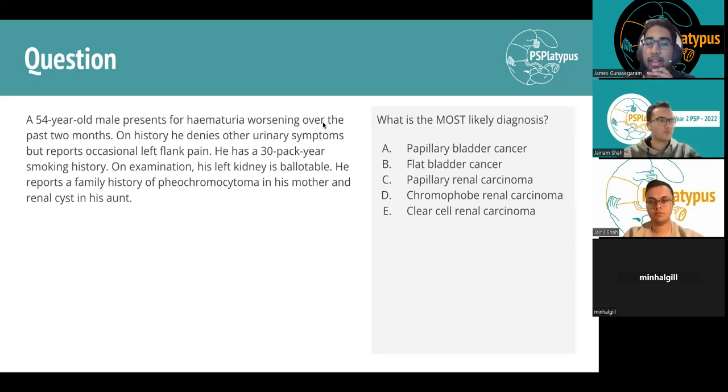So we could go down that path, but he's talking about left flank pain. And flank pain is not usually an associated symptom of bladder cancer, right? That's more of a kidney cancer thing. And the fact that he's got a palpable left kidney, unless he's got a bladder cancer that happens to be obstructing his left ureter or something, probably we're talking about a renal cancer. So then we're looking at our three types of renal cancer.